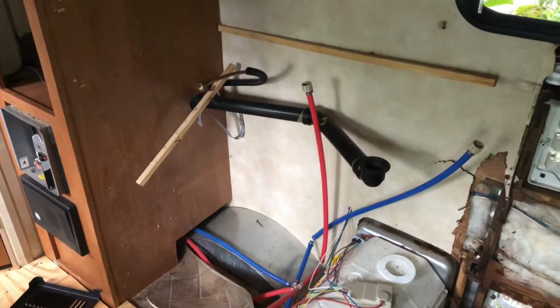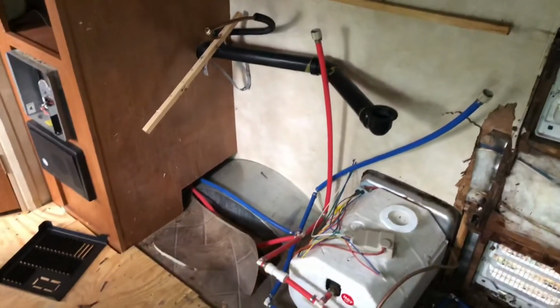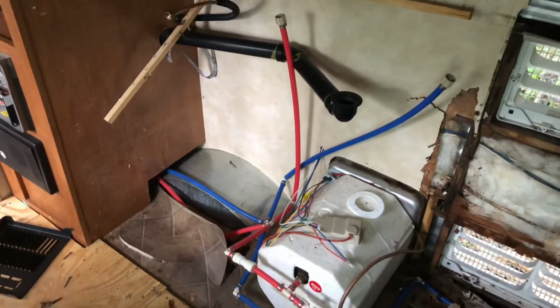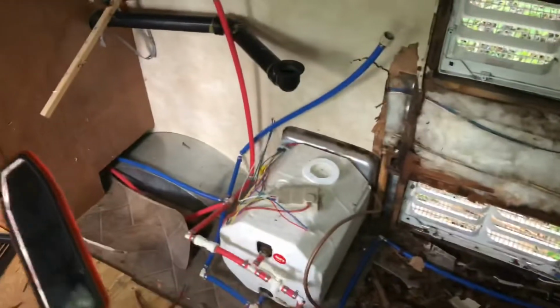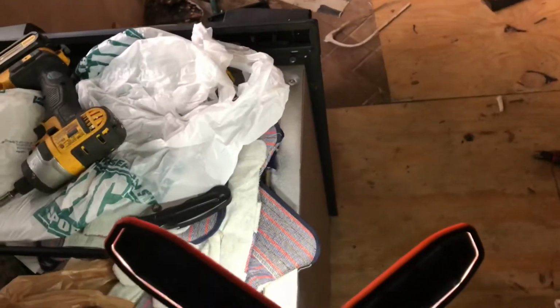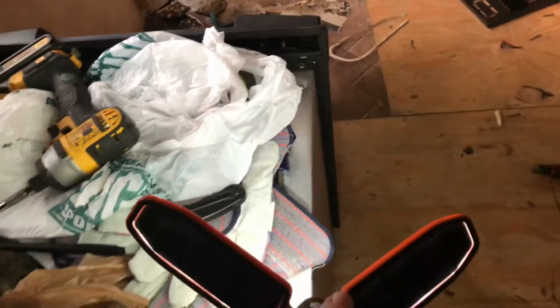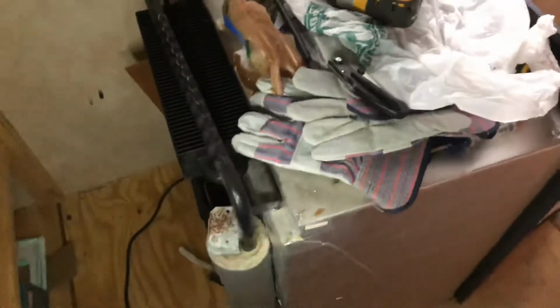Alright guys, it has been a couple days since I made an update and we've gotten quite a bit done, so I thought I would make a video kind of showing where we're at right now. Over here, this is where the fridge was, and then there was a cabinet here. We were able to get the fridge at least moved to over here. Don't think we're going to be able to get it out of the trailer because I measured it every which way and it's too wide to fit through the door.